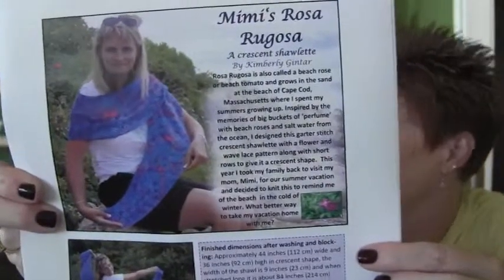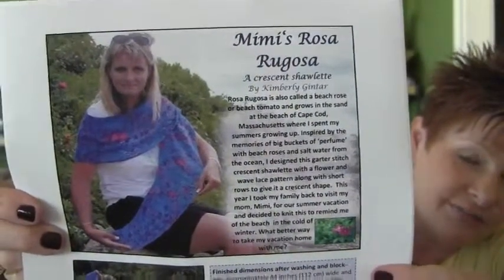Then I was gifted from Kimberly Gintar of the Giving Flower podcast her new crescent shawlette, and this is just gorgeous. I got it the other morning, and I just couldn't stop looking at the photos that she's taken. This is her new shawlette, and it's called Mimi's Rosa Rugosa. Rosa Rugosa is a beach rose, or a beach tomato, but that just doesn't sound as nice as beach rose. It grows in the sand at the beach of Cape Cod, Massachusetts. So she did her photo shoot out there with them.